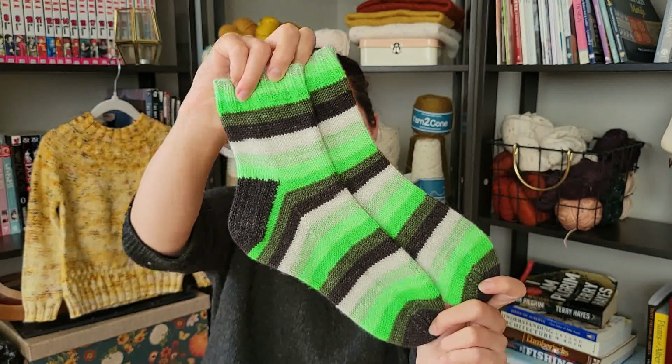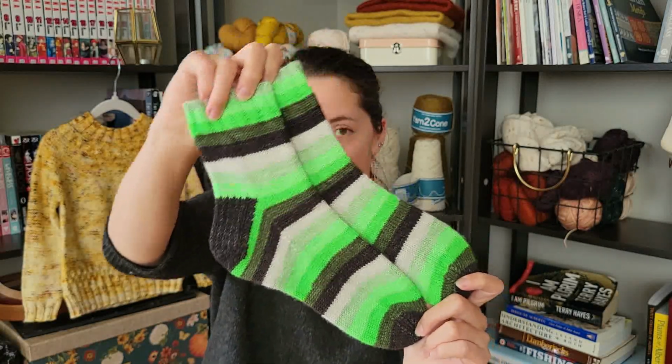So I spent the entire day beforehand. Thank goodness I had finished all my other work already. But I spent the entire day beforehand and then woke up pretty early the next day to finish them. And I finished my pair of Bubble Bubble socks with about an hour and a half to spare.